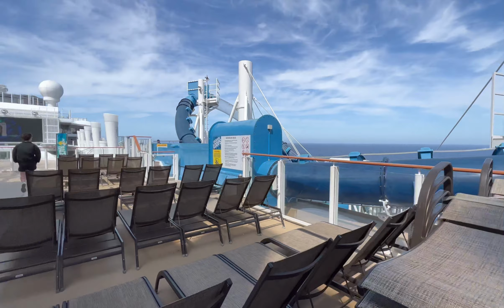Continuing down, as you can see up ahead on the left a little bit, that's going to be where the smoking section is. That's still part of Spice H2O. But now we're going to continue forward.